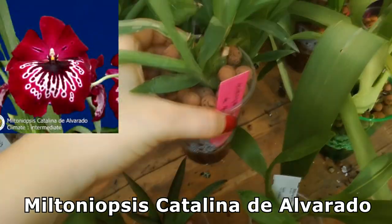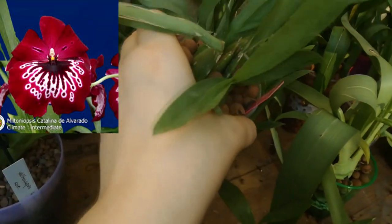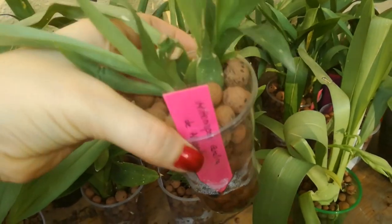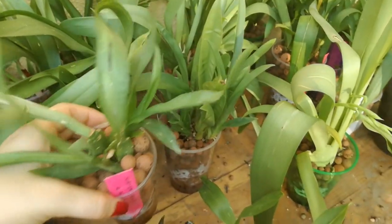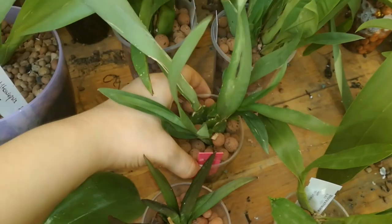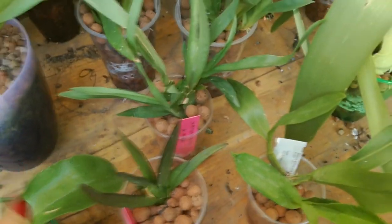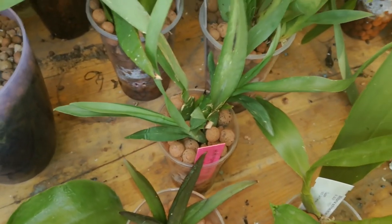Here I have such a pretty Miltoniopsis that it's looking well, a little bit healthier, but not very good anyway. Miltoniopsis Catalina de Alvarado. This has some amazing blooms, and I'm finally starting to have some roots from her, because when I originally purchased it from Equagenera, she didn't have roots, and it was a bushier orchid, but pseudobulbs will keep rotting off, and that wasn't my fault at all. The orchid was sick in some way.